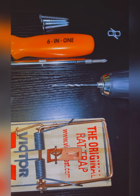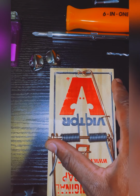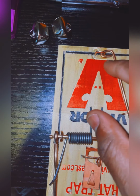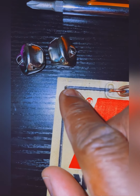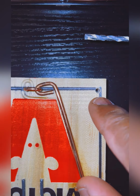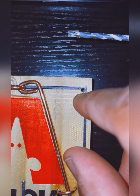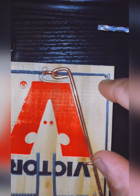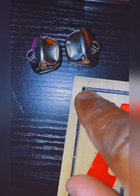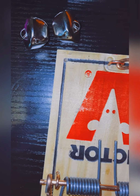Now I've already pre-drilled these holes. On your rat trap, at the trapping end, or at the locking end, you want to drill a little hole right there on the corners. A rat trap's retailing for about $2 now, and I carry about 3 of these on me. As you can see, you pilot a little hole in there, and that's where you're going to run your micro cord through to hang on your tree.